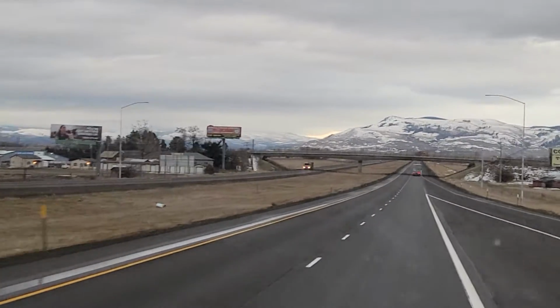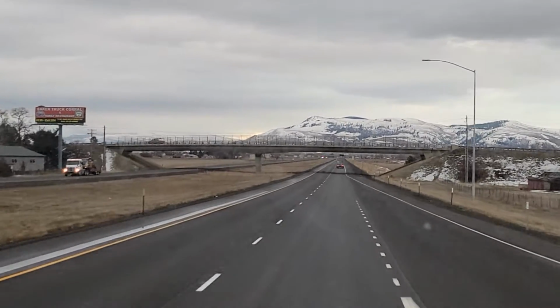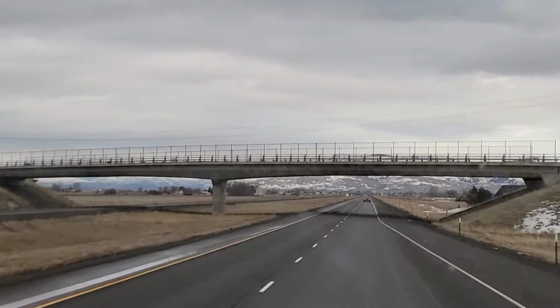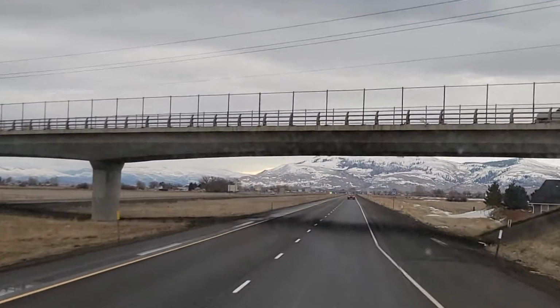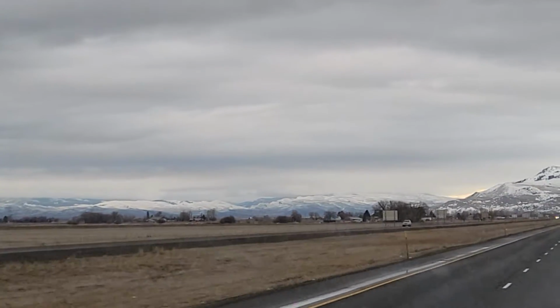Copper Belt Tasting, downtown Baker City. I don't know if I want to taste the Copper Belt. That doesn't sound good. I think that's a brand. Maybe a wine. I'm not sure, wine tasting.